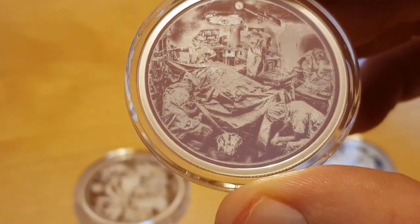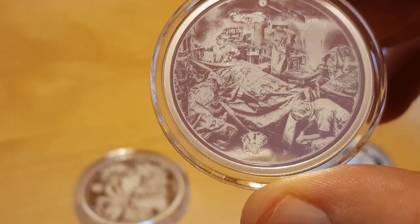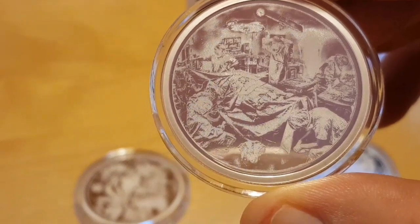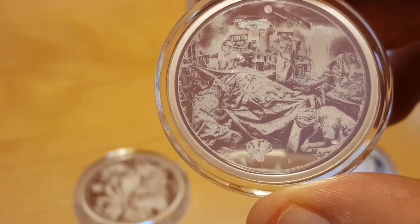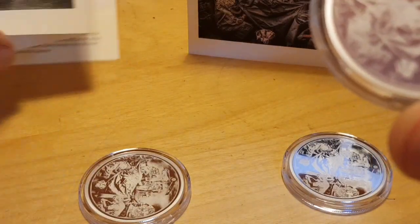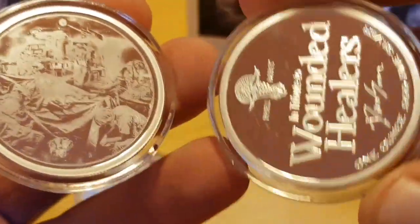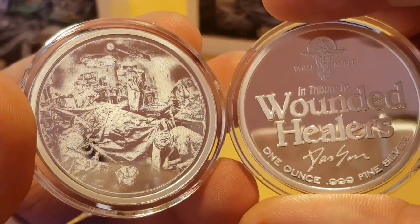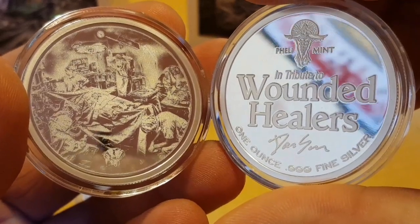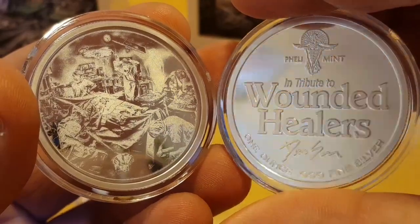All of these here have a COA as well, and it tells me it's 1 troy ounce, 999 fine silver with a 39 millimeter diameter. And of course you get all the signatures. And I got 3. As I said, I'm going to collect the full series, but I'm just not... See, what they've done for the front, I like. If they were able to somehow implement that onto the back, that would be great.